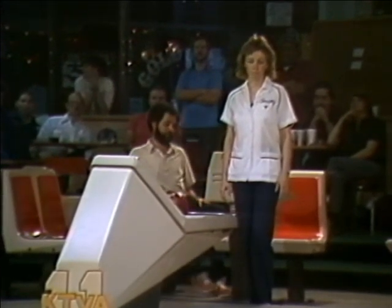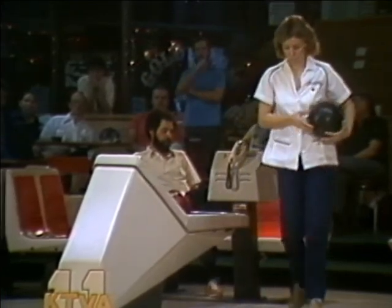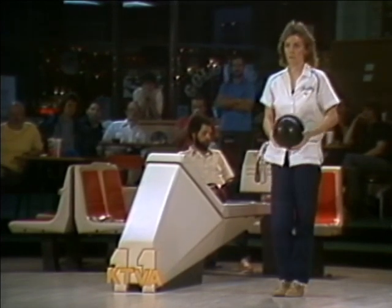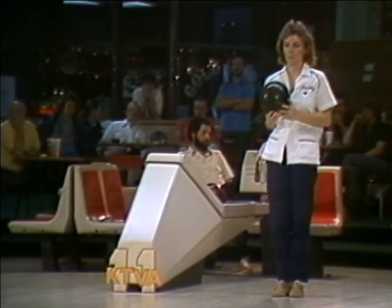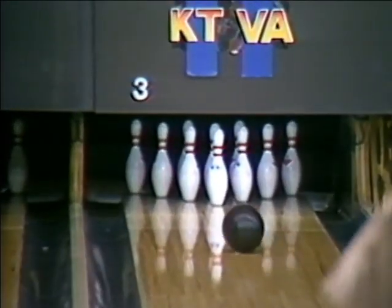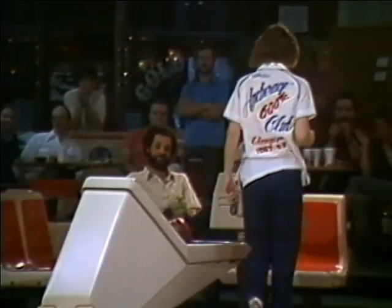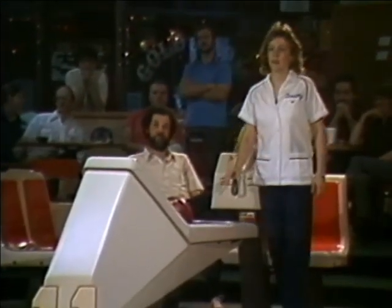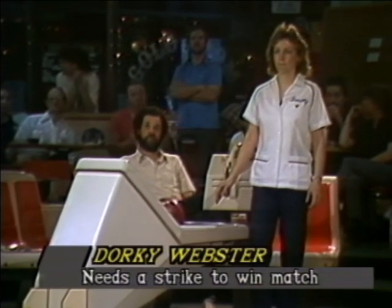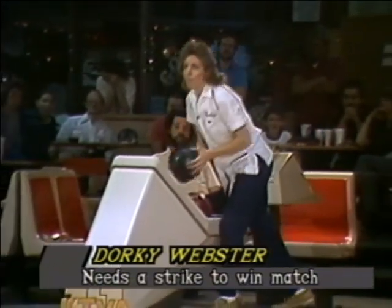What Dorky will need to do is get up and throw 2 strikes right now in the 10th frame to close out Harry. If she does anything less than that, Harry can still win. See Harry sitting in the background thinking. Ooh, there's one of them. There's one of the strikes. Trying to shut the door on Harry Brink. Dorky Webster right here. So a strike will shut the door and Harry won't have a chance.